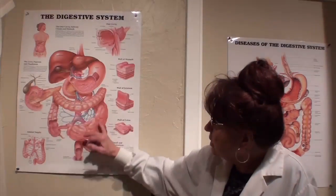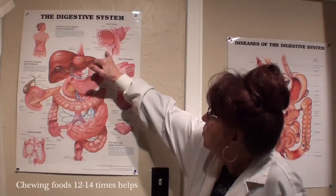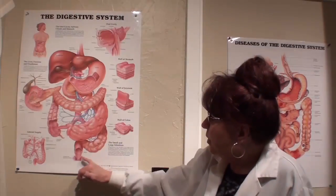The plumbing is backing up, so to speak, and that's what happens. And so when we do the prep, we're able to tell how the fats are broken down, how the foods are being digested. Chewing your food 12 to 14 times, getting into that habit, aids in the digestion, and it takes up to 30 days to change a habit. And being mindful, and I call it mindful eating, is the most important process of this whole system here.